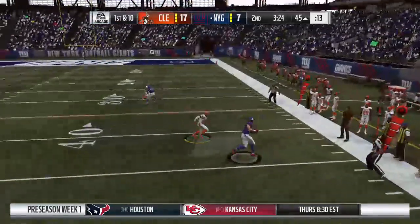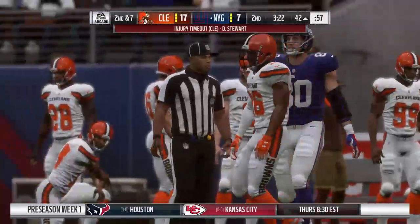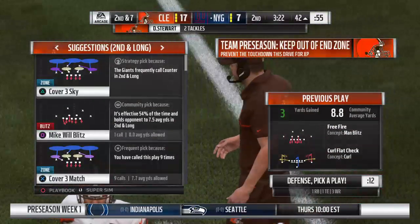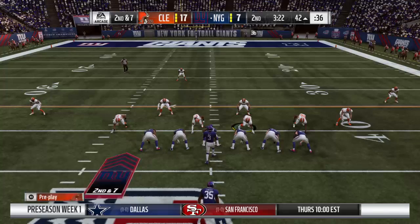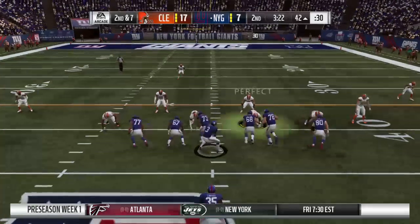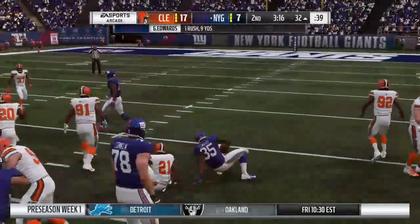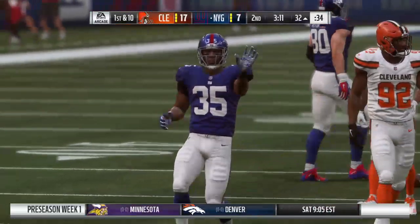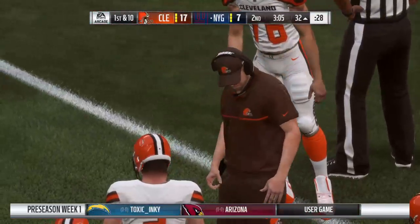On 1st and 10, Smith. That one's complete to Tomlinson. And this time he's able to take it down to the 42. That first down completion only netted him 3. 2nd and 7. And they'll go with a ground attack here. And he gets it down to the 32. It's a 9-yard gain, and it keeps the drive moving. Yeah, once more, strong running, excellent blocking at the point of attack. They've got a nice little drive brewing right here.